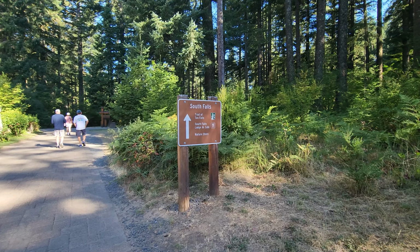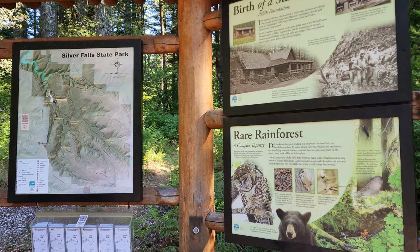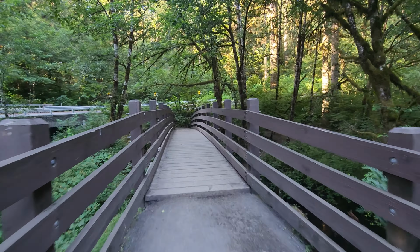Now, if you go about an hour and 30 minutes south of Portland, you will run right into Silver Falls State Park, home of 10 waterfalls and about a 7-mile loop. You can start at the south or north. The trail is really easy to follow.